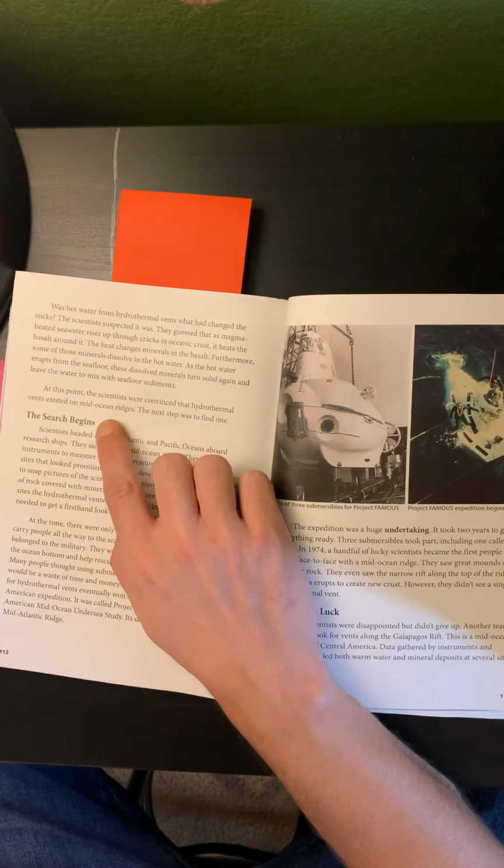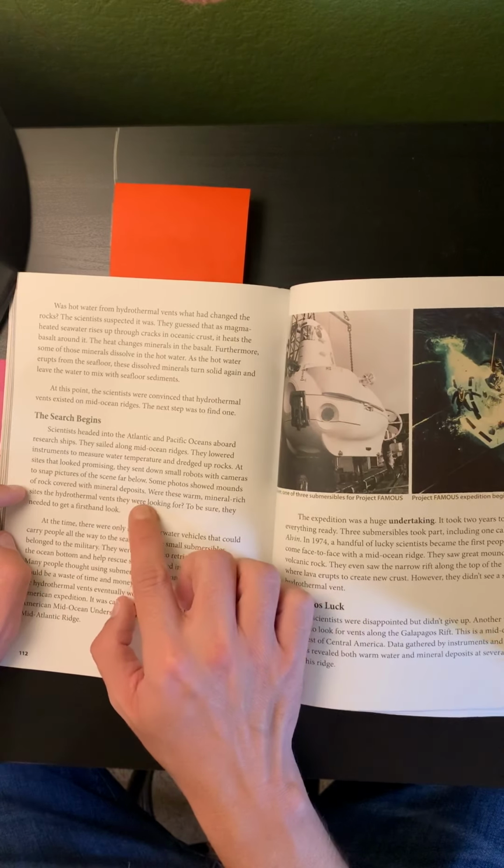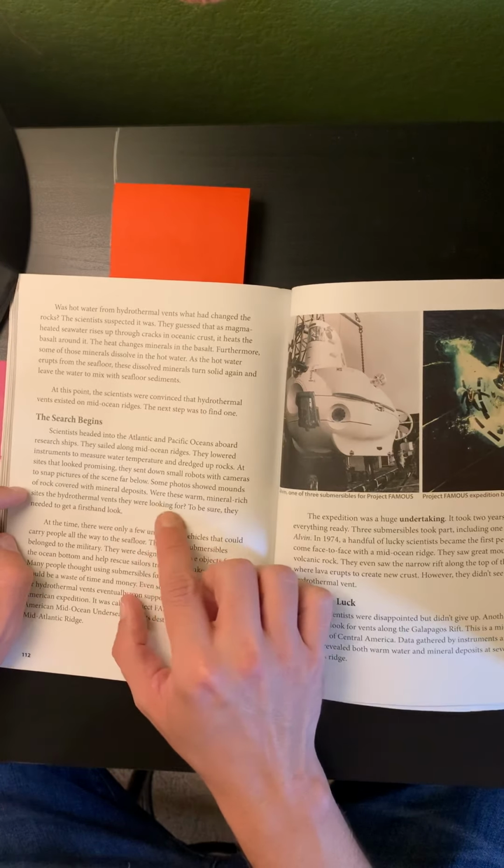The search begins. Scientists headed into the Atlantic and Pacific Oceans aboard research ships. They sailed along mid-ocean ridges. They lowered instruments to measure water temperature and dredged up rocks. At sites that looked promising, they sent down small robots with cameras to snap pictures of the scene far below. Some photos showed mounds of rock covered with mineral deposits. Were these warm, mineral-rich sites the hydrothermal vents that they were looking for? To be sure, they needed to get a first-hand look.